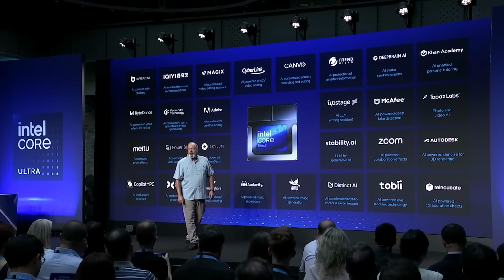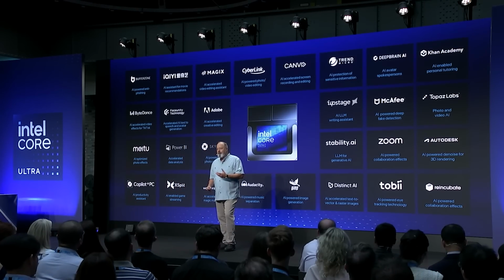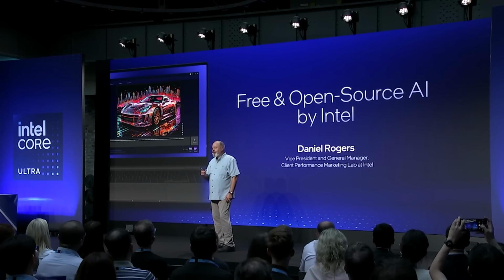Together, we're thriving. And beyond enabling developers, many people, including consumers and users, are asking, how can I get started and see what all this AI thing is about? Sometimes people just want a sampler. And at Intel, we're making it easy with a new product called AI Playground. It's first-party software directly from Intel. And here to tell you about it is Dan Rogers.